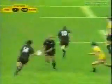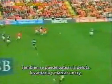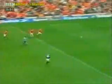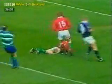Some space. Here they are, some intricate moves. Equals the record. The ball may also be kicked down the field, picked up and a try scored. A real chance here for Wales. There could be a score on the way if Williams can control it.